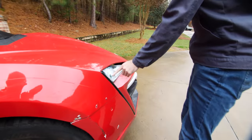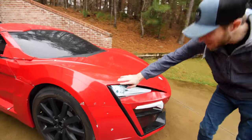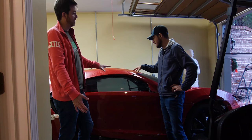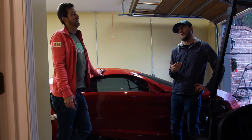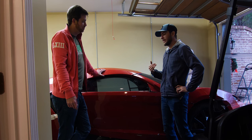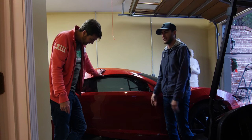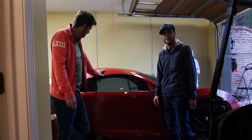But this is what gets you. This is what makes you go, this is a prop. I can see it working. Oh no, me too. And I would love to see it working. Yes. Because then you actually get a movie prop that's supposed to be a car. Be a car, not just a rolling fiberglass shell, essentially.